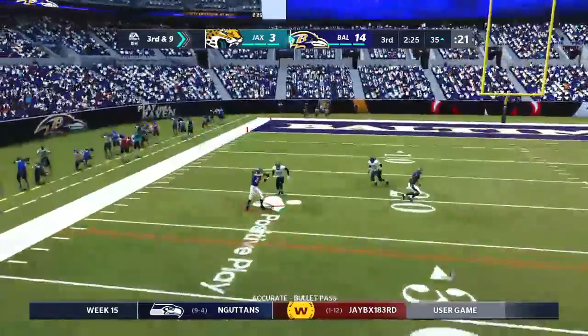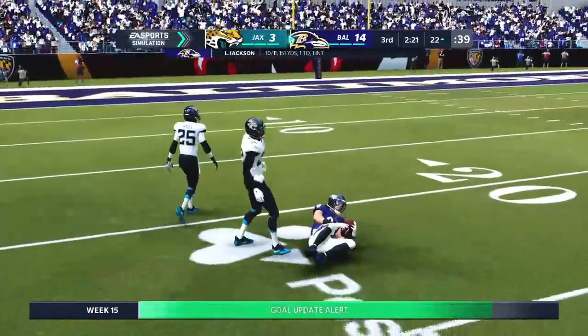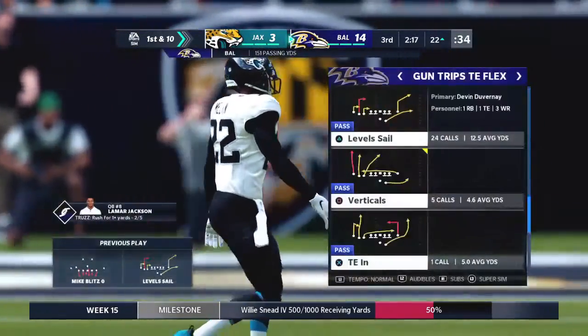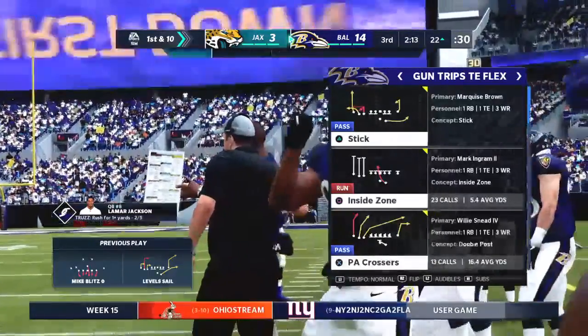From the gun, Jackson, and he's got Snead. And he's going to have another first down as the tackle's made at the Jaguars' 22-yard line. Jackson to Snead that time. First down, Baltimore. First and 10 at the 20.